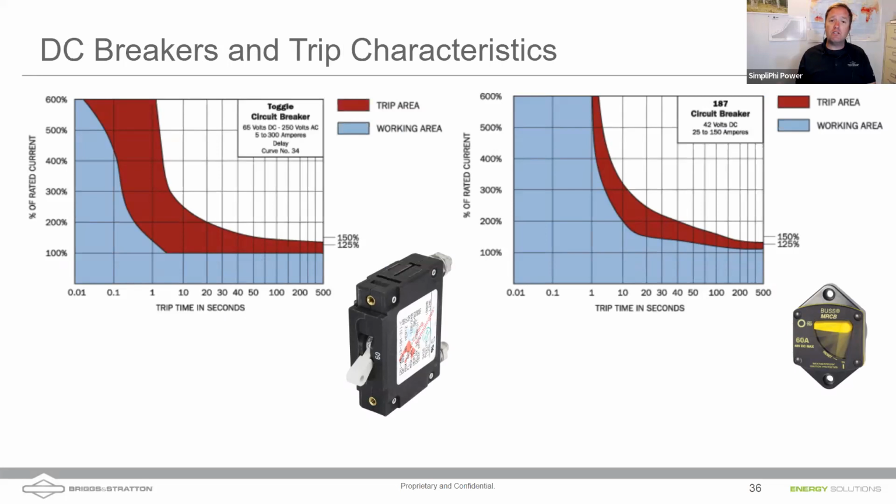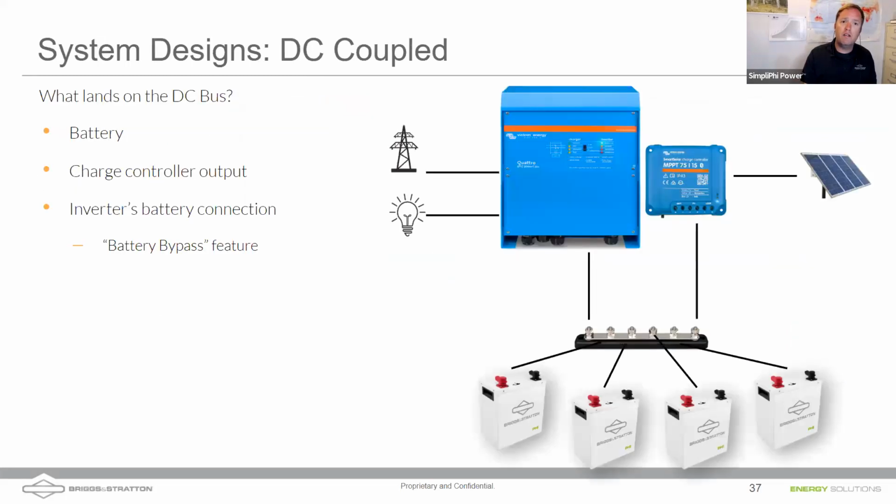A lot of these breakers have a trip curve that you can see here, and what we're showing here is that they don't trip exactly at 100%, right? They can trip at slightly different points, potentially even above 100%. So it's possible that if you use a breaker like the one on the right, you could be in a little working area that is above 100% but never trips. And so it's important that if you are going to leverage breakers in the system, you get the appropriate one.